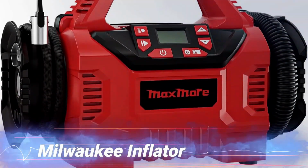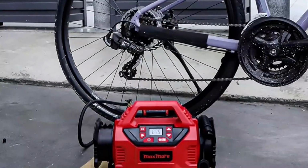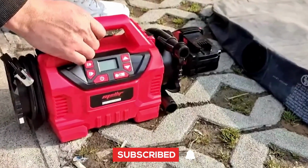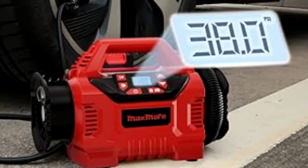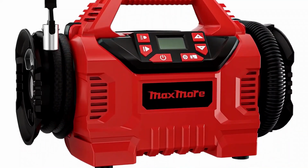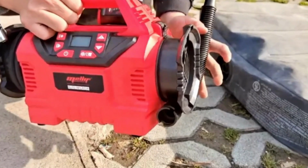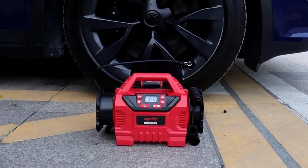Number 7. Milwaukee Inflator. This compact inflator is a real time saver when you need to pump up car or bike tires, sports balls, or anything else with air. It runs on a battery, so you don't need to mess with cords or outlets, just grab it and go. You can set the pressure you want and it'll stop automatically once it gets there, so you don't overinflate. It comes with different nozzles and a long hose that wraps up neatly when you're done. It stays steady while running thanks to its grippy base. Super handy to keep in your car, garage, or take on the road.